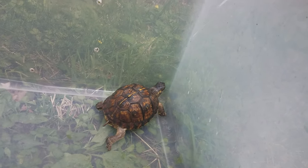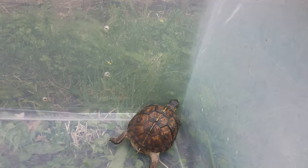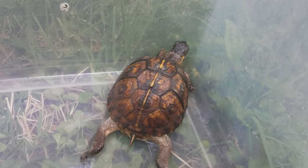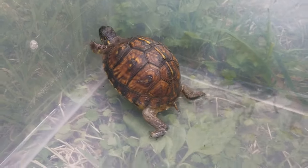I'm really, really in love with her. I think she's so beautiful. I do believe she's an Eastern Box Turtle. If anyone else thinks differently, please let me know.